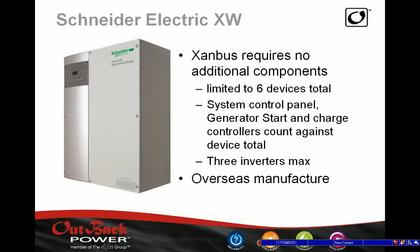Now, they have a handy way of plugging devices in for device communication that they call SAN bus. It has an advantage in that it doesn't require additional components. Now, our system requires a hub to allow the inverters to communicate for the different devices. They believe that SAN bus is an advantage. We don't have to buy an extra box.